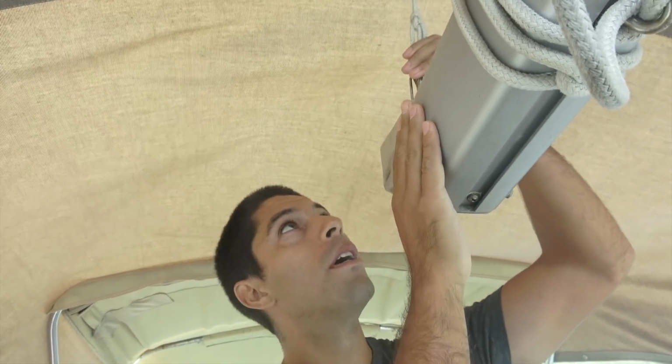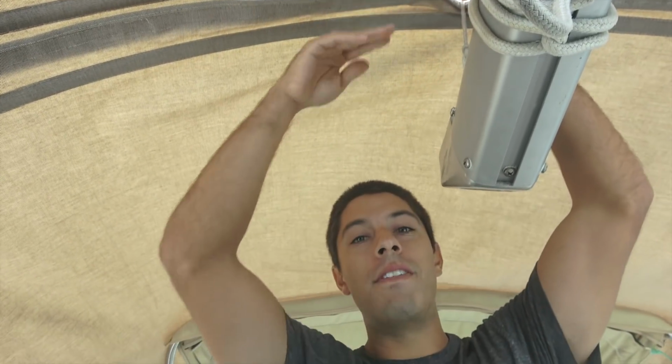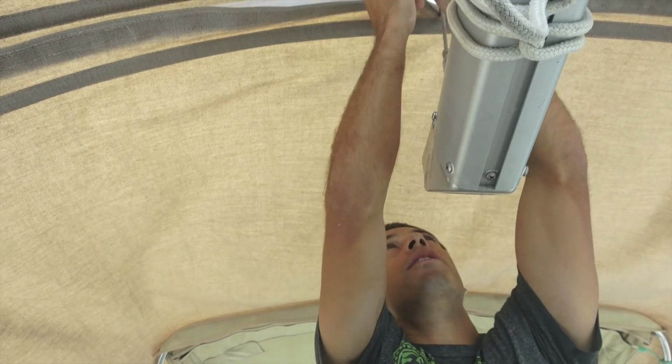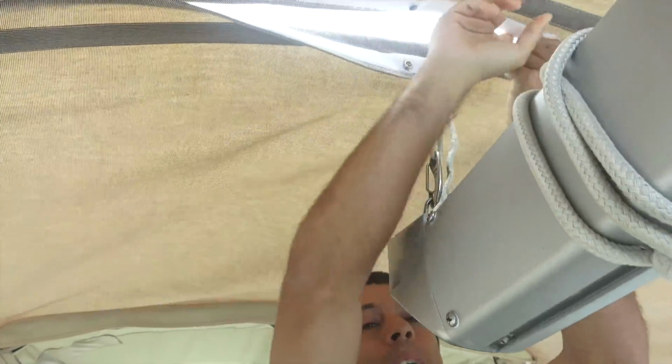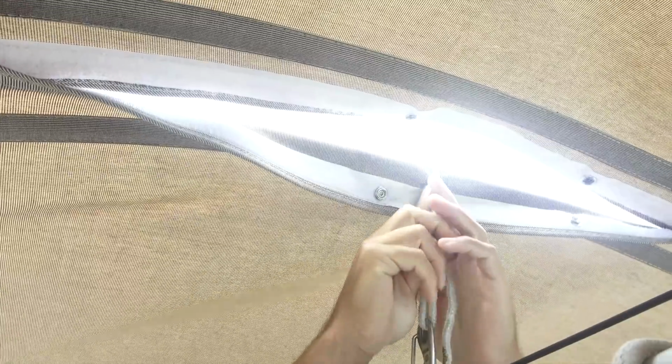Here at the boom, you got the topping lift. And the main reason for making it 2 pieces was so that we can get around the topping lift in an efficient way. So it's Velcroed together, and there's also snaps here to give it extra strength around this topping lift. If you look here, you'll see our battens. We have 2 on the forward canvas, and we have 1 on the aft canvas here.